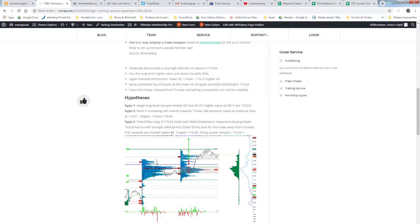That means we watch what's happening at this range long, at this list, at the 64. What we want to see here for the long is either a failed breakout or, without a failed breakout, responsive buying. This would be more like the range long level, open test drive situation, or without a test, it would be the open drive. We look anyway for the trade away from this level.